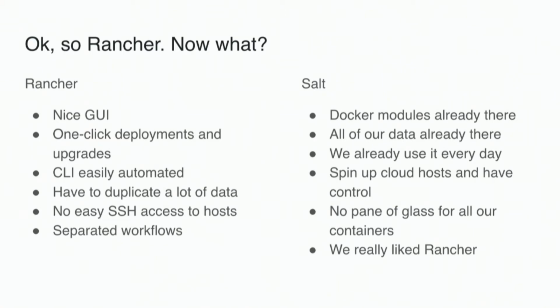So we listed out pros and cons of both. Rancher had a nice GUI, made it super easy for us to get started down this path. We could do one-click upgrades, one-click deployments, all through a GUI. It has a CLI that we could easily have automated, wrapped into a shell script or something like that. But we would have had to duplicate a lot of data. Since we already had a lot of secrets, a lot of variables in Pillar, we would have had to duplicate that somewhere else in Rancher.